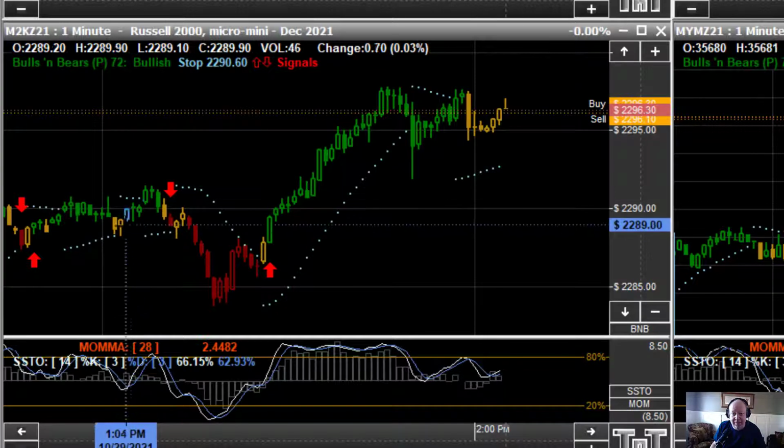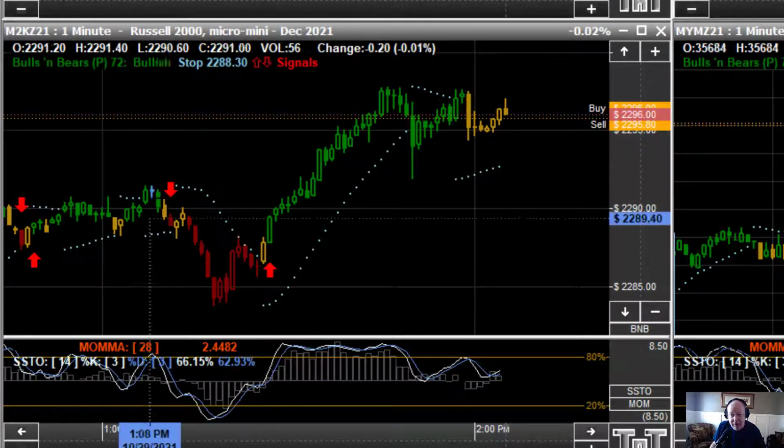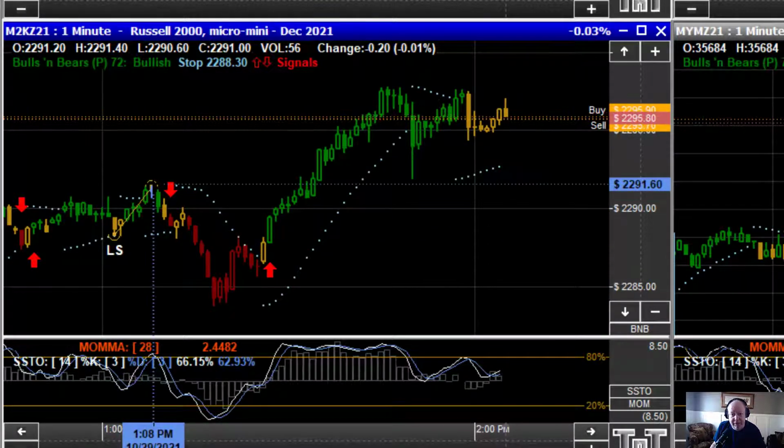Now the Russell had the same setup. It was just a little bit uglier. It wasn't quite as pretty as these other two here. These two are almost picture perfect, right straight out of the manual. We had this high point in here. We had this pullback here. So this is going to be our left shoulder. This is going to break to the upside.